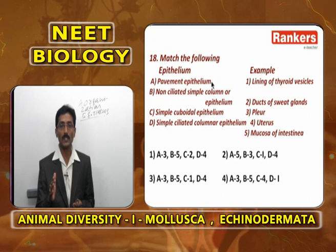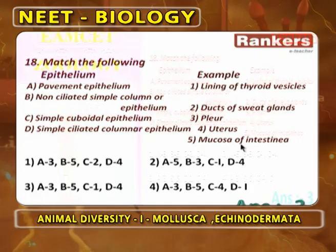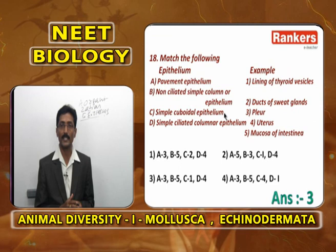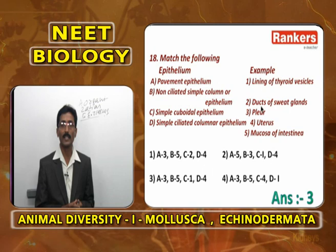Now, non-ciliated simple columnar epithelium: where is it observed? In the mucosa of intestine. In the mucosa of intestine, there is no cilia. Simple cuboidal epithelium is present in the lining of thyroid vesicles. And the simple ciliated columnar epithelium is confined to the ducts of sweat glands. Now, as we observe, the answer is third. Now, we go for the next question.